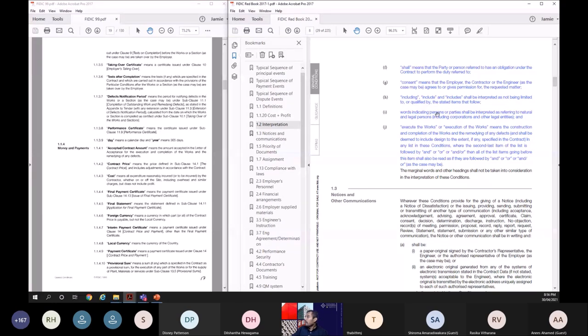Words indicating persons or parties shall be interpreted as referring to natural and legal persons. Okay. Execute the works, execution of the works. What do you mean by that? It means the construction and completion of the works and the remedying of any defects. So it's very clear now. The interpretation clause has also been expanded. I think it's clear to you.